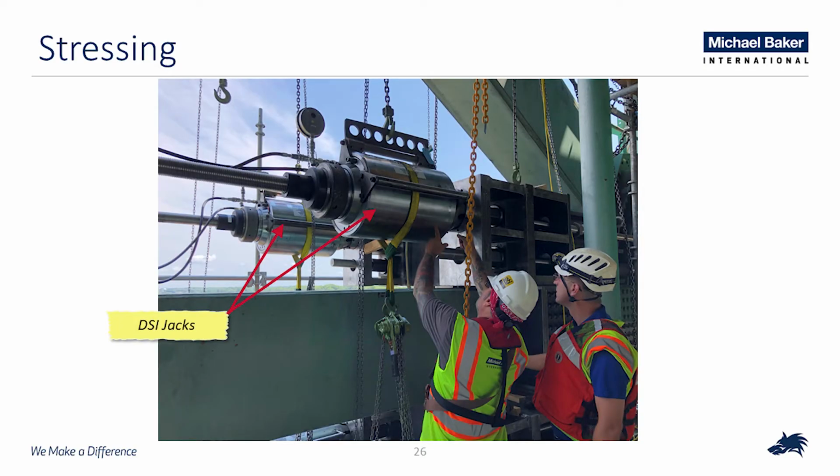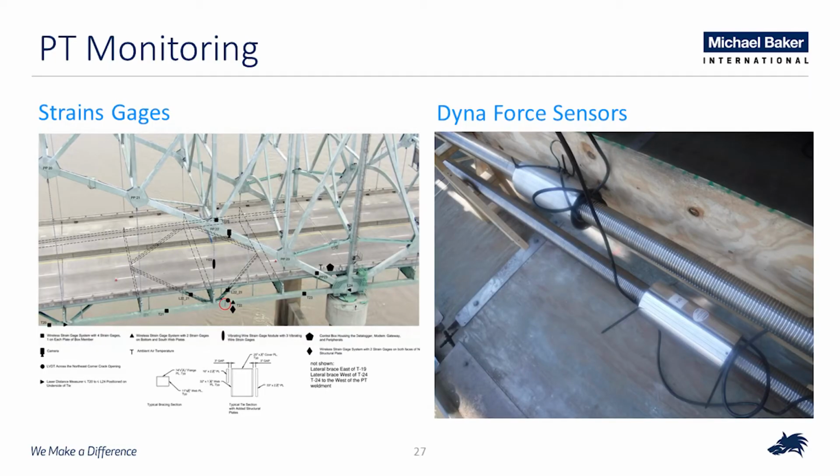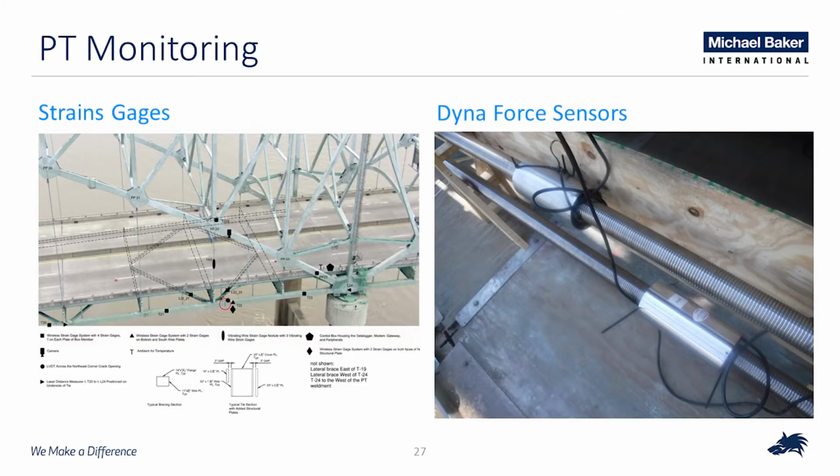Stressing was performed by DSI using their standard jacking system. They used 4 900-kip jacks in all in that concentric arrangement, jacking all 4 jacks simultaneously. Loads were monitored to keep those within specified tolerances and ensure that everything was remaining concentric with the box. In addition to that, Kiewit worked with DSI and WJE to come up with a comprehensive monitoring plan. Sensors were placed along the structure in order to monitor key locations. They used their Dynaforce sensors to actually measure the amount of load in the post-tensioning rods as well as the gauge pressures. So we had a pretty robust monitoring plan out there to make sure we knew the loads that were getting into the structure.